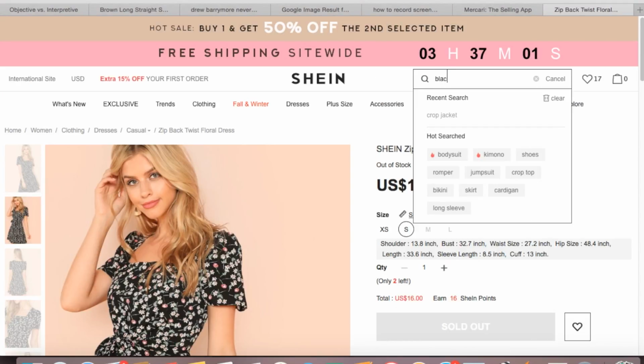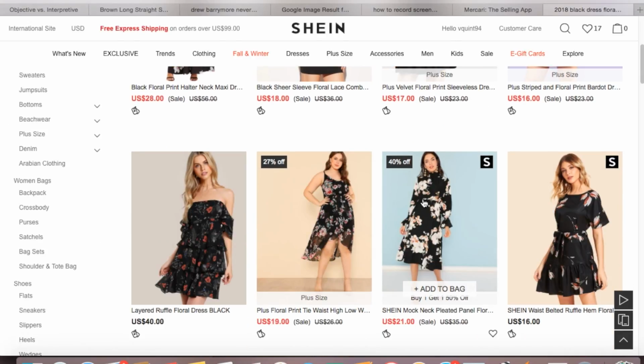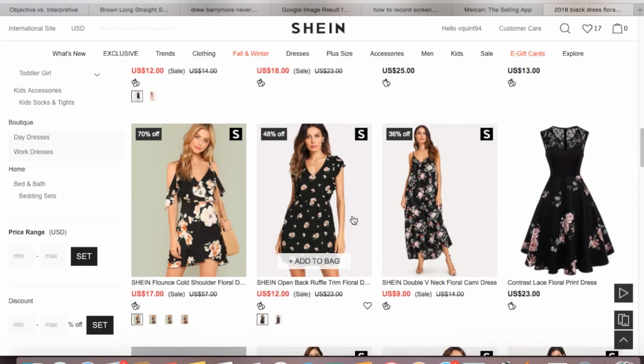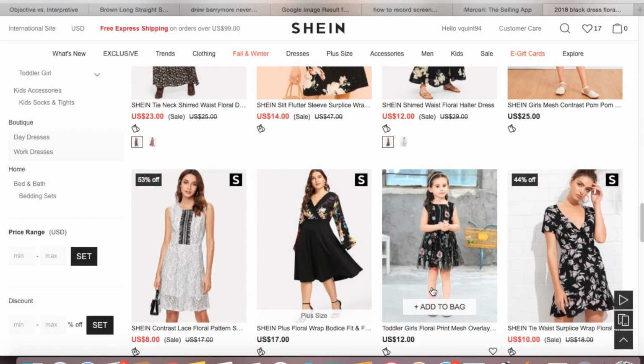I just typed in black floral dress, and then I know this one's sold out, but look at all the styles that they have. They have a lot of dresses that look just like it. As long as you have a black floral dress with a red sweater, you're definitely going to get Allie's look, and everybody is going to know what you're doing.